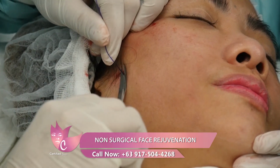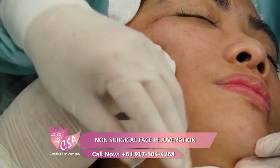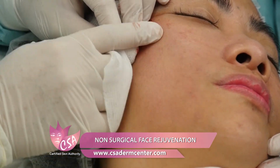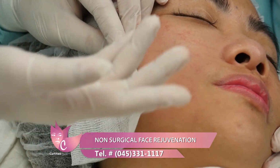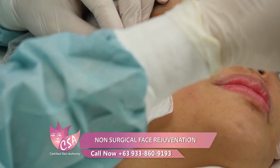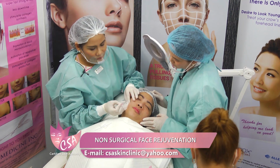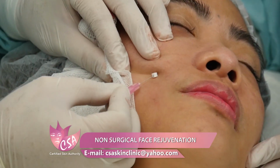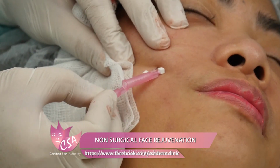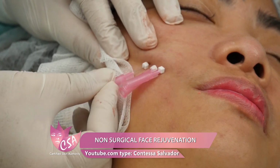Now we can do the tornado threads. The tornado threads will make collagen stimulation, using either the PDO tornado threads or mono threads for the mid face, like tornado or any 50mm thread. So it's a so-called vector pull. The goal of this one is collagen stimulation, so we want to build protein for support and structure.